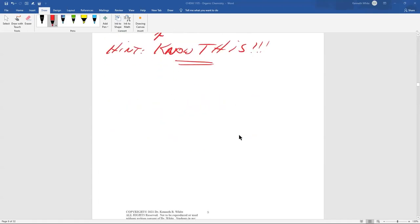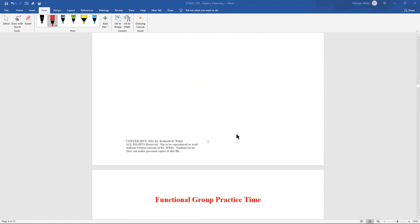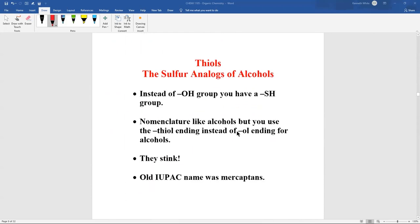So you should know how to look for functional groups. And we did our functional group practice time. Now, I thought I'd show you one interesting functional group, and that's a thiol. A thiol is like an alcohol, but R means carbons, has a SH group. And the important thing about thiols is they stink.